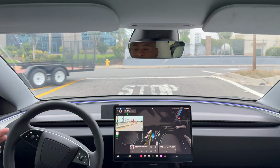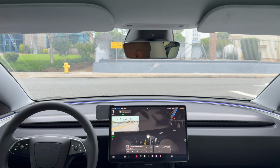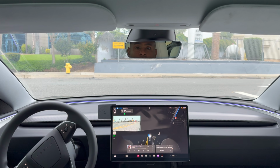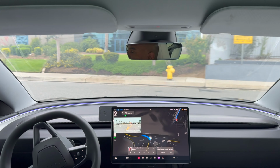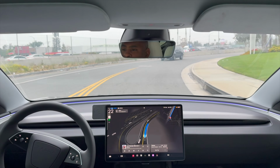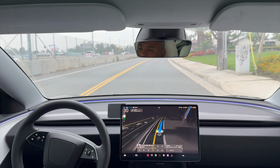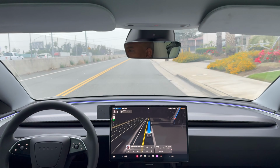All right. And I can see the Cybertruck. Oh, go. You got to go. All right, there we go. And see, here comes a car at that last minute. That's kind of a blind turn right there. So, oh, man. We made it, unless something crazy happens right now.